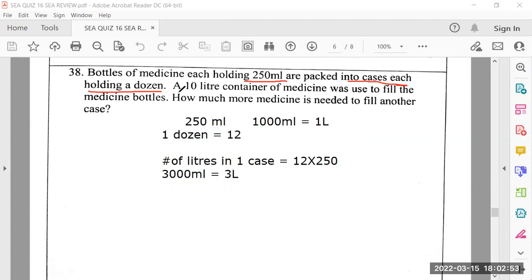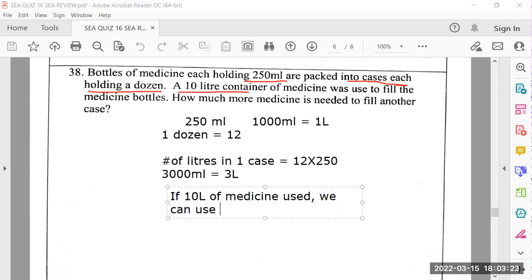So get back your pencil and you can underline. A 10-liter container of medicine was used to fill medicine bottles. So, if we use 10 liters, how many cases can we fill? Let's work it out. If 10 liters of medicine are used, we can use 3 cases of medicine. Why would we use 3 cases? Remember, each case is 3, so each case represents 3 liters. Therefore, in 10 liters, we can get 9 liters, which is the 3 cases of medicine.